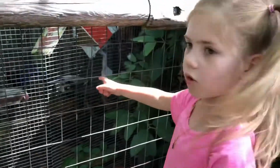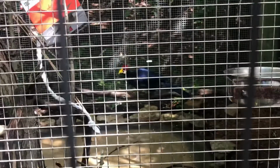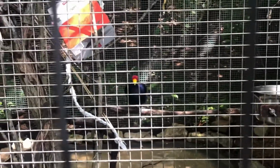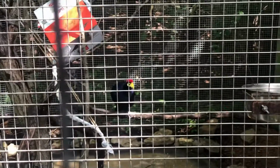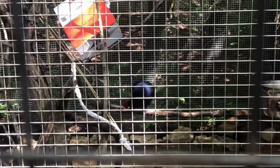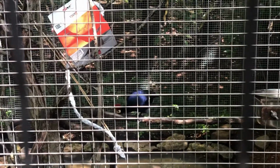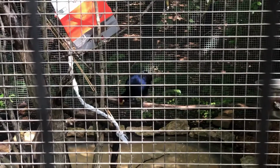It's his tubercle. It's flying, if you can see it. It's right there. Look at that red head. And I think that's actually her hair, and it's a girl. Yellow beak, if you can see it, and then it's blue.